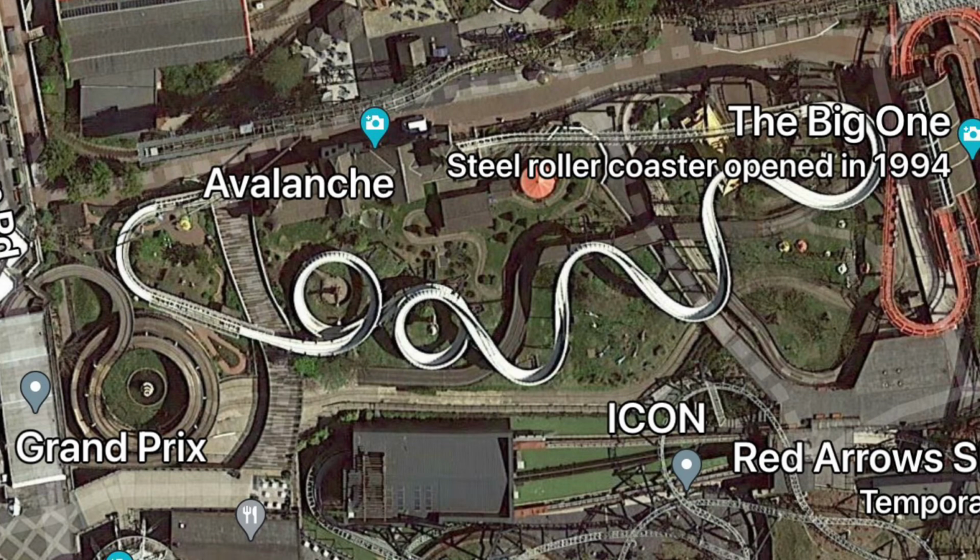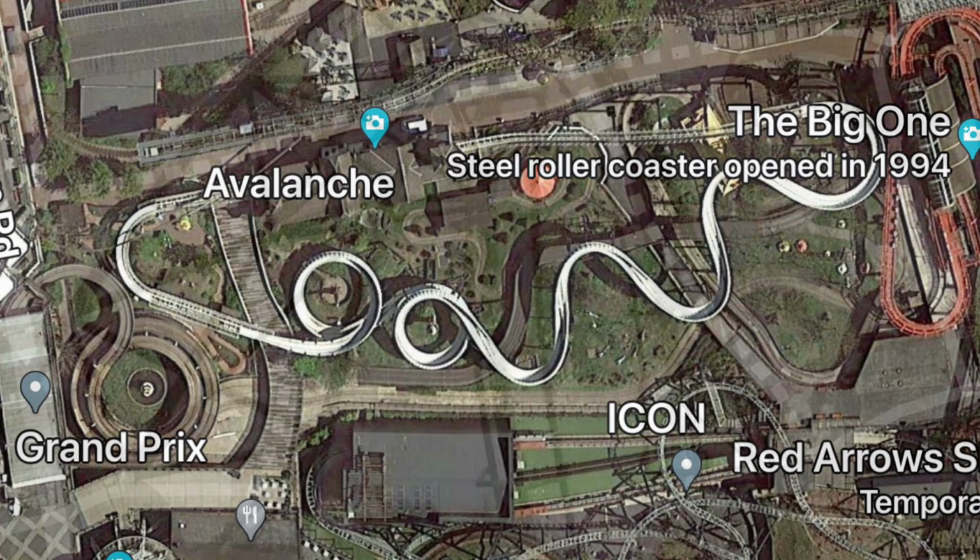It also takes up lots of space, and I can think of lots of other coasters that would look a lot nicer on that land. But on a serious note though, it's a decent ride that's perfect for those who are past the smaller coasters in Nickelodeon Land, but aren't quite ready to take on some of the more thrilling rides yet. So it does play an important role in the ride lineup at Blackpool Pleasure Beach.